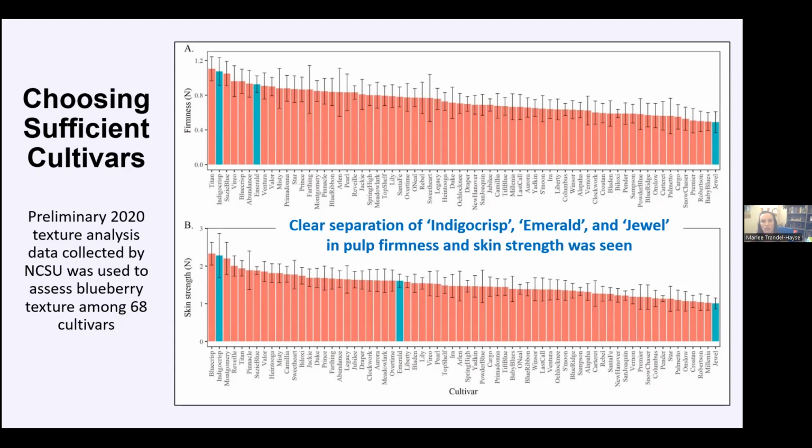Now, if you look at these two panels, panel A and panel B, firmness differed: Indigocrisp, Emerald are firm and Jewel are soft cultivars, both in the inner pulp and in the skin strength. So this further supported the decision of Indigocrisp as our crisp, Emerald as our firm or industry standard, and Jewel as our soft cultivar for the remainder of the materials and methods.